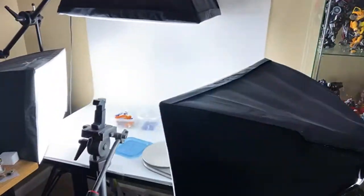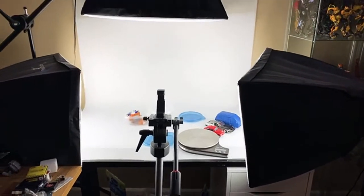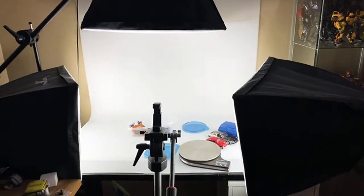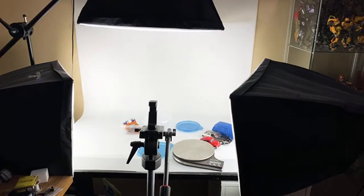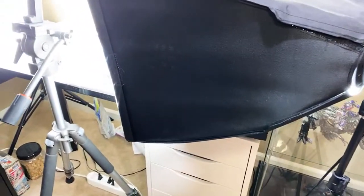So that's really it. Over there, this is my shooting area. You guys have seen it hundreds of times. It's really basic. It's just a bit of translucent plastic there, and I have 3 light boxes. Put a bunch of random stuff in here that I do for comparisons and stuff like that. Let's see, what else do I have? We'll come over to this side here.